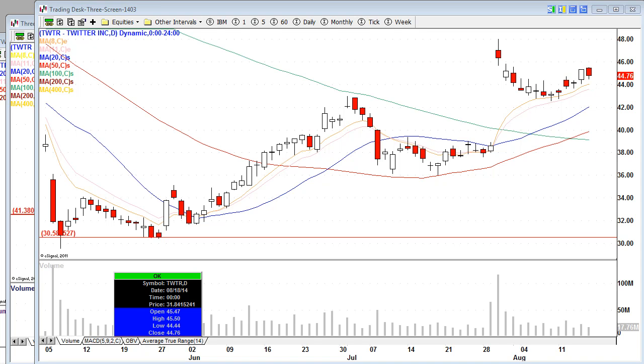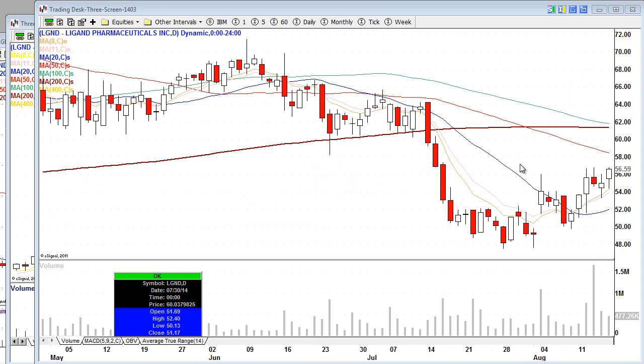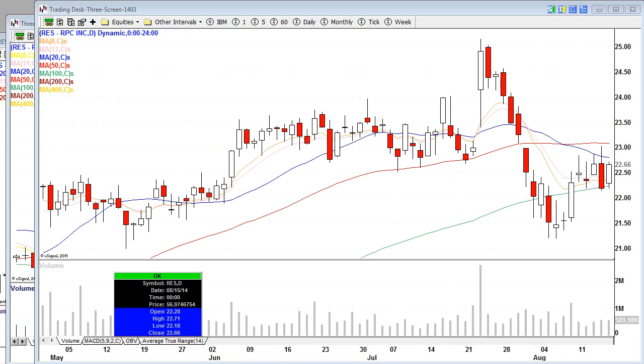And let me see on Friday, my big mover on Friday, LGND. This thing was up almost 3% on Friday, but it has come off. This is on our bull list, so it's come up from $48 to almost $58, almost 10 points. This thing has rallied. Now this list is a week old on my machine here. I need to go update it. So RES was up more than 2%.